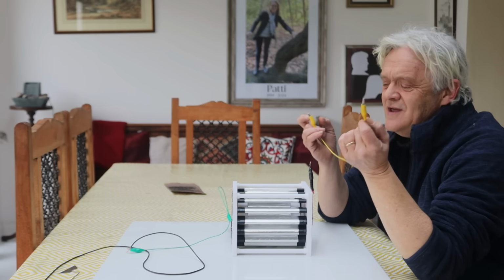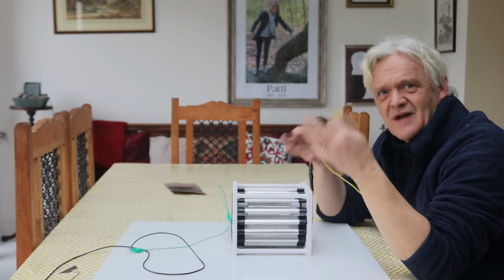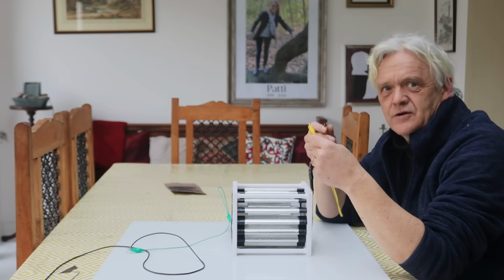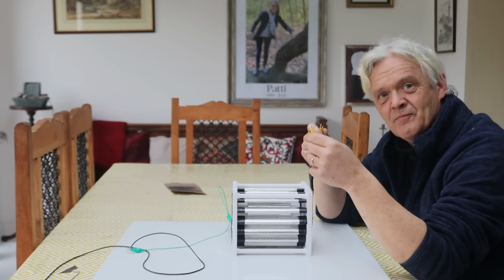So this needs a high voltage input, a static energy input, and we could do it with a whole range of different things, including polishing a piece of PVC pipe with some wool or paper. But I have this thing.